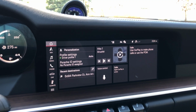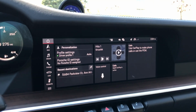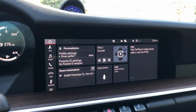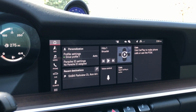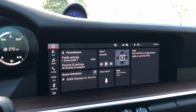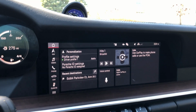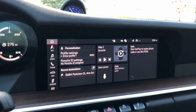Hello and welcome to the 2020 Porsche 911 Carrera 4. You're looking at the infotainment system right now. This is a 10.9-inch infotainment touchscreen. This is the most technologically advanced 911 that we've ever had. There's a lot more technology in here than we're used to in the 911 sports car. So let's take a look and see what we have here.